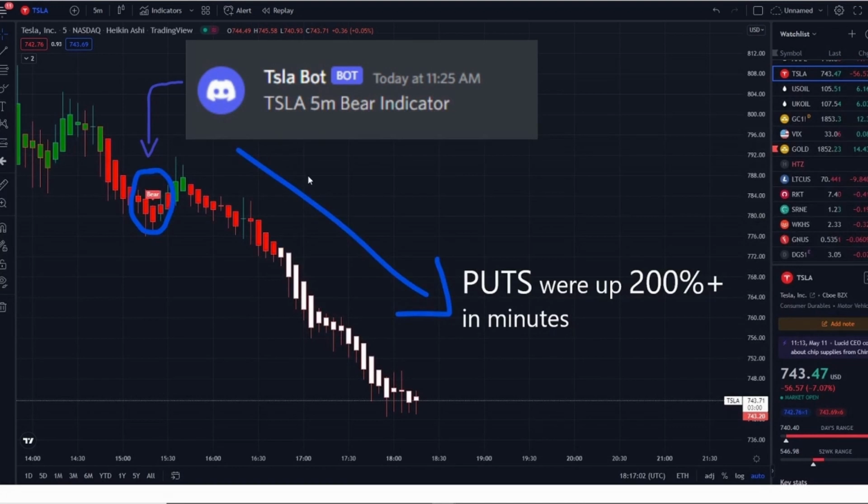So our Tesla bot sent out a bear indicator at 11:25 a.m., and this is how it performed. It actually jumped up a little bit, and then the rest of the day continued downwards. The Tesla bot sent it at 11:25 a.m., and put options were up 200% plus in minutes, guys.